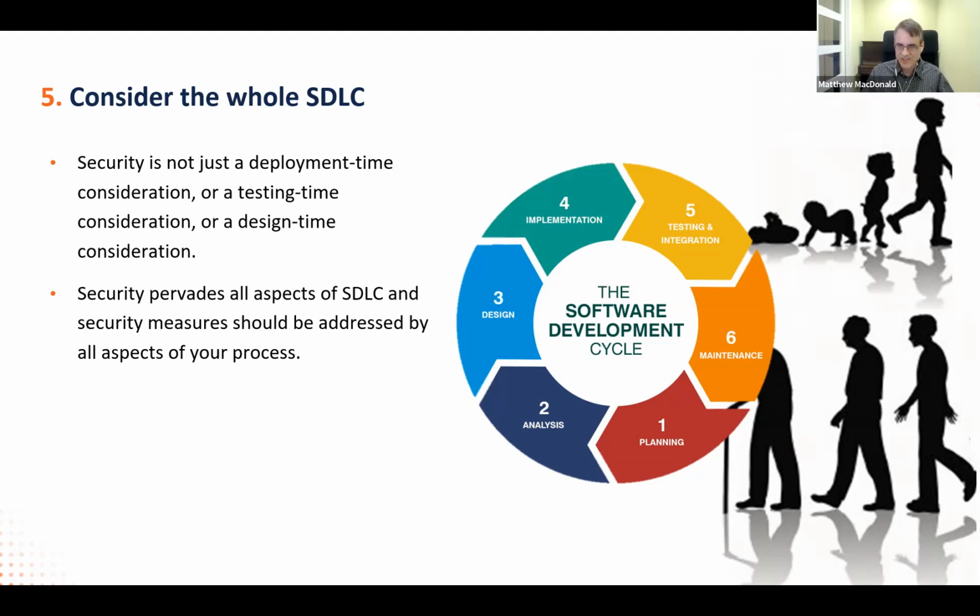So security is not just a deployment time consideration or a testing time consideration or a design time consideration. It pervades all these aspects of the software development lifecycle. And so you need security measures. You need to address those through all aspects of your process.